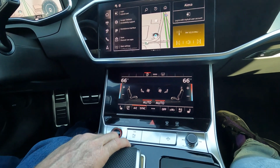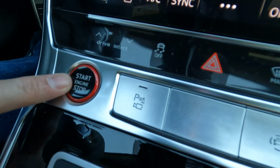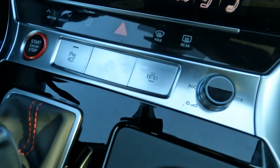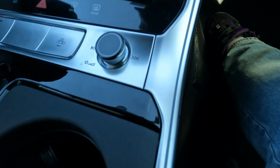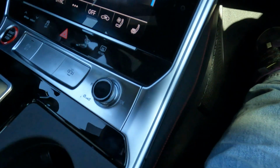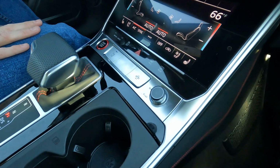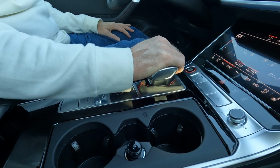Here's where you turn the engine on and off, your start-stop button for the engine, not to be confused with the auto stop start. And over there on the right-hand side, something that's maybe a little bit more old school, but it's good to have it here, the knob for the radio to turn that off and on or to change the volume. The shifter fits in my hand perfectly. I like the way that's designed.